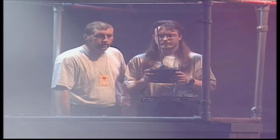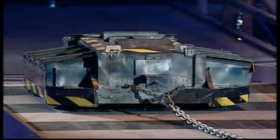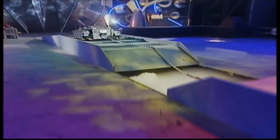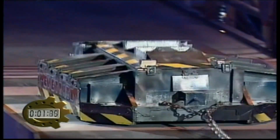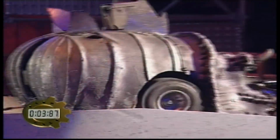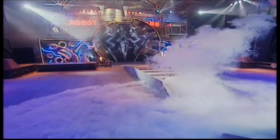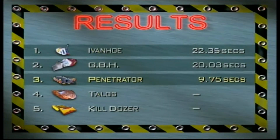Roboteers, stand by. 3, 2, 1. Activate. Penetrator. So nearly in, and again teetering. On the brink, and surely in. Well, they didn't last a long time, Andrew Kettle and Stephen Lister. 9.75 seconds. Encouragement for Talos, that.